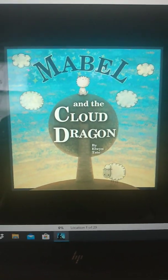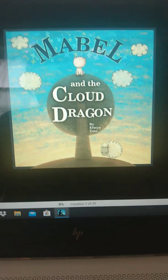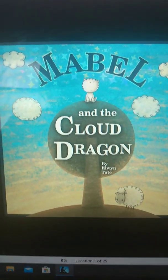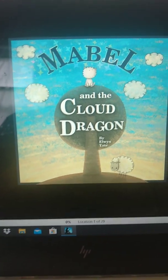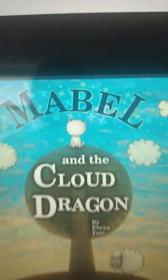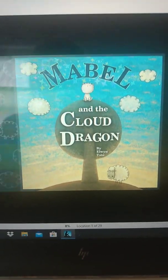On a rainy, kind of overcast day, I sometimes like to curl up with a good book, and so I'm hoping you can join me while we read Mabel and the Cloud Dragon. And Mabel is the cat. I don't know what the Cloud Dragon is. Let's find out. And here's clouds. And some of the clouds look like lambs or sheep.